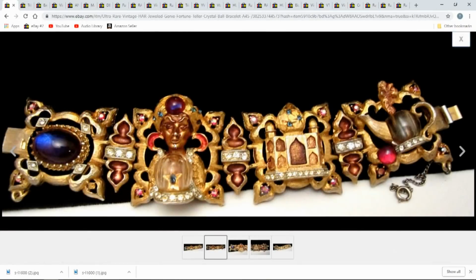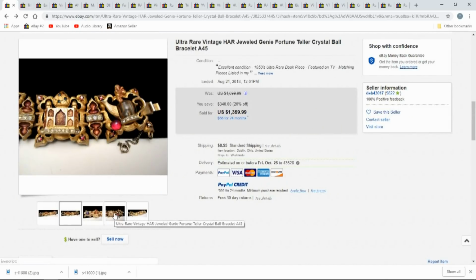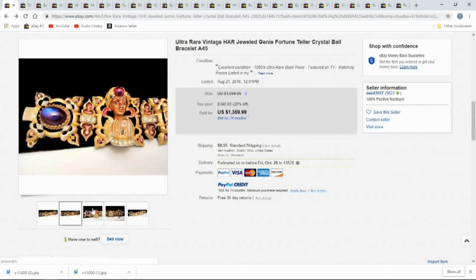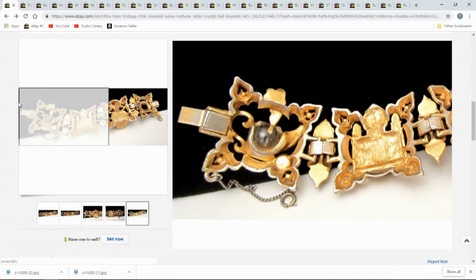A jelly belly would be like his belly right there. That's what they call them. It's just a nice piece. It's just all around nice, chunky, just what you look for in these. At least what I would be looking for. A really nice piece, honestly.